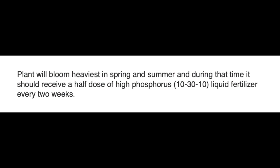During that time you want to use a high phosphorus liquid fertilizer like 10-30-10. You want to do this every 2 weeks because that will help it bloom. It does like a moist environment, but if you overwater it, that can cause problems with it not blooming. And then of course in the winter, you want to cut back on the waterings.